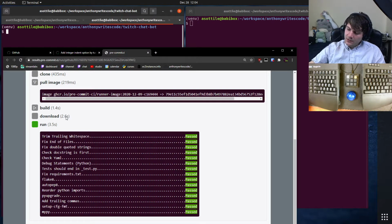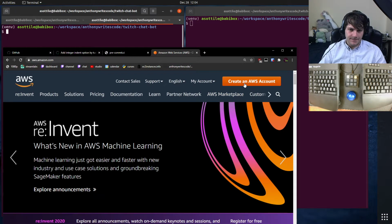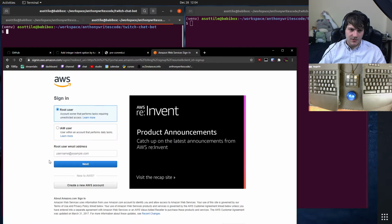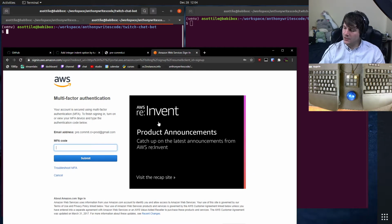And not only will this be faster, it will be a cost savings on pre-commit.ci, because right now, one of the more expensive bits in my setup is, let's do prod, sure, why not? One of the more expensive bits in my setup is my S3 usage. It's not much, but it's the thing that currently doesn't scale well relative to usage. Everything else is pretty constant relative to usage, except for this thing. So let me log in here and I'll show you what's going on there.